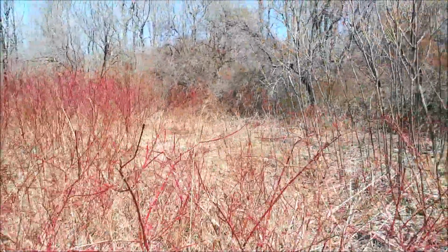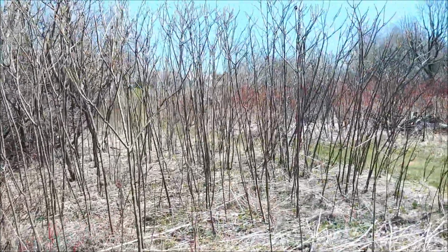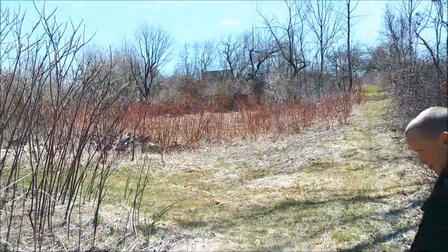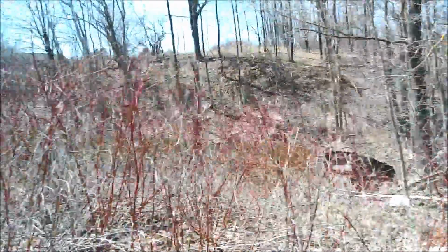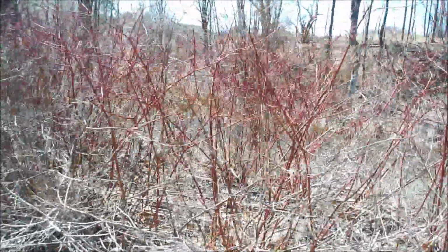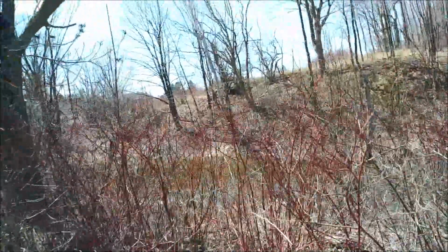So this is all kind of scrubby. We actually knocked most of this down a few years ago with a tractor, and it's grown right back up. We have this little pond out back where somebody dumped an old car. There's an old refrigerator. This is not on our land. Yeah, it's right next to our land. So we're on the path that's the border of our property.